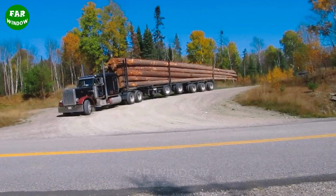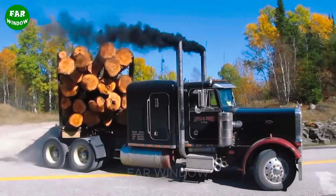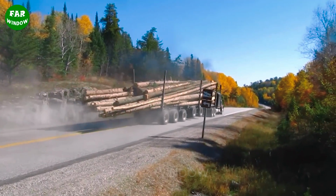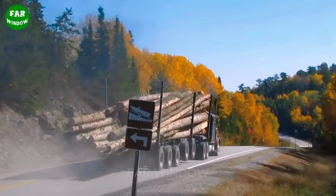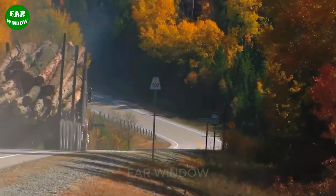The chrome-plated Peterbilt 359, a roaring dinosaur, challenged the dawn of the electric age. Its T346 engine, a mechanical heart beating with raw power, stands as testament to the fading glory days of diesel fuel.